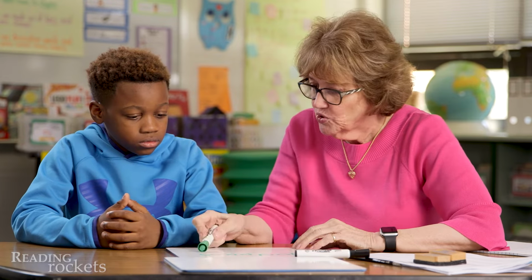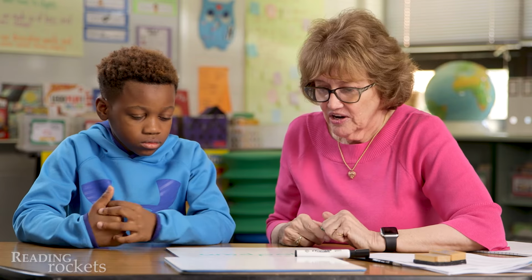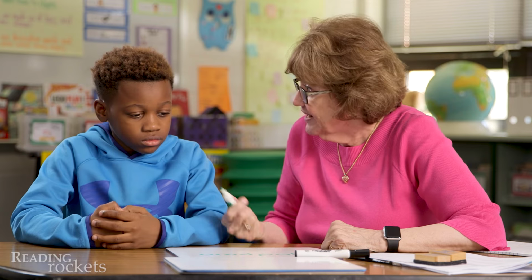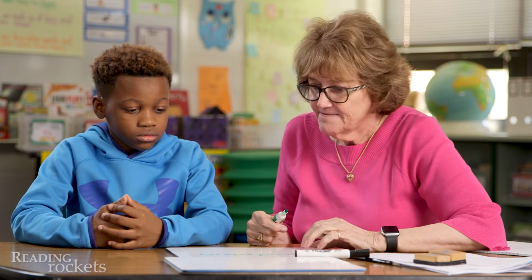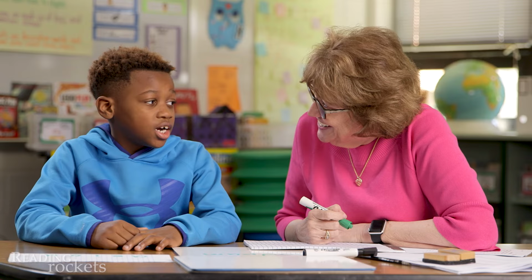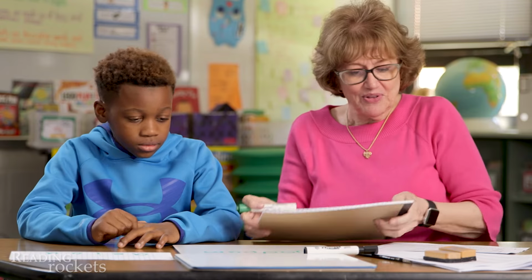So if I look at this word and I want to know how to read that, the first thing I have to do is figure out how many syllables are in it. And I can do that by figuring out what the vowels are. Do you know what the vowel letters are? A, E, I, O, U. You got it. Those are the vowel letters.